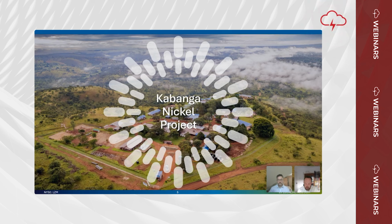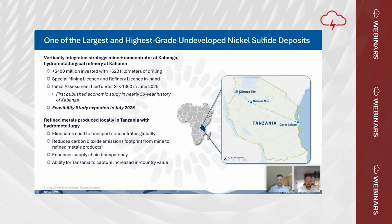As Evan said, the majority of what we want to talk about is the Kabanga Nickel Project in northwest Tanzania. This is the photo of our campsite. It's a well-developed and set up place by now.